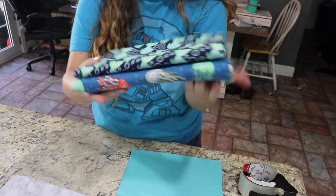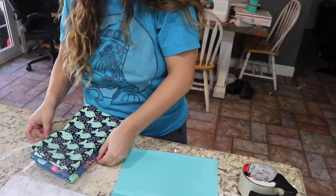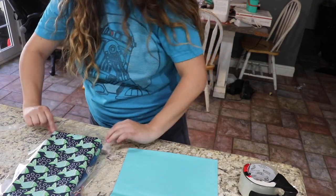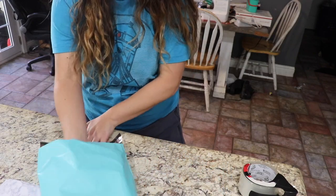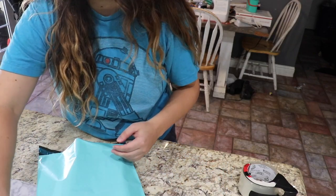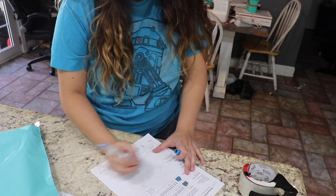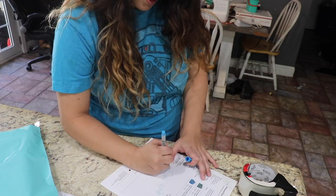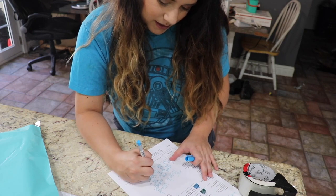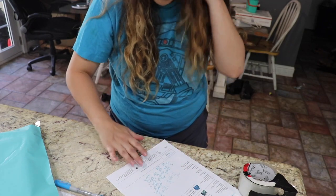Okay, so I have my fabric all nice and folded very neatly. I like to put my fabric in these clear plastic bags. And then I take the invoice. I can write thank you on it. And then I'm going to leave a little note on there saying that I added the remnants in there for free. Hope you enjoy, Anita.